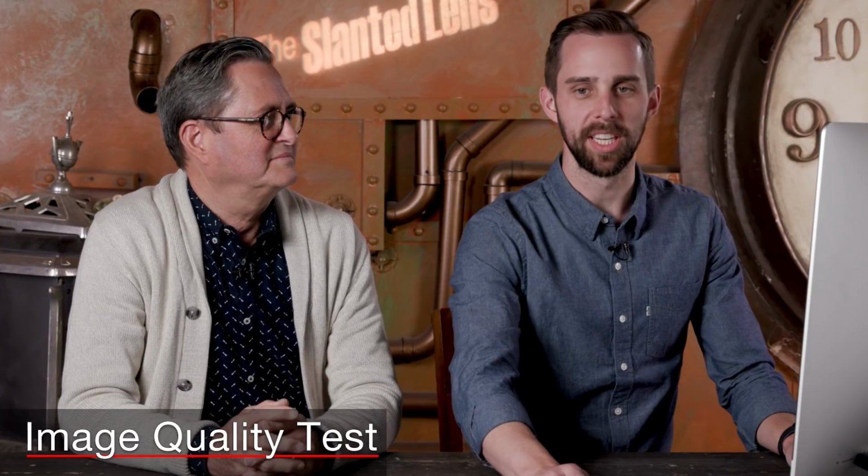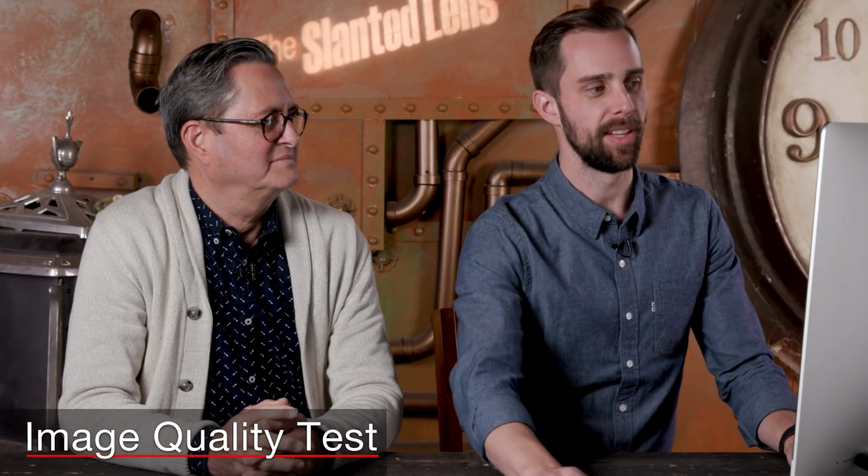Let's get to it. So the first thing that most people are going to assume when they spend more than twice the money on a lens is that it's going to be a lot nicer on the image. It's going to be a lot sharper, have better color, have better contrast. I would sure hope so. Pay that kind of money, you want it to be sharper, prettier, you know, you want it to pick up lunch.